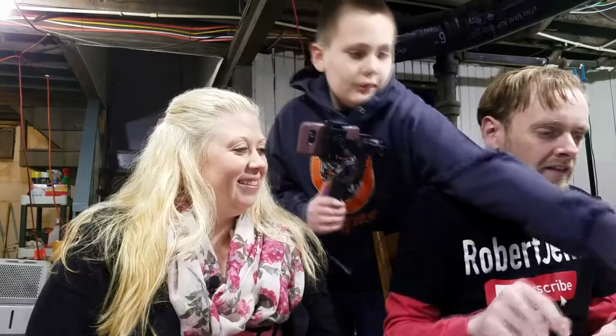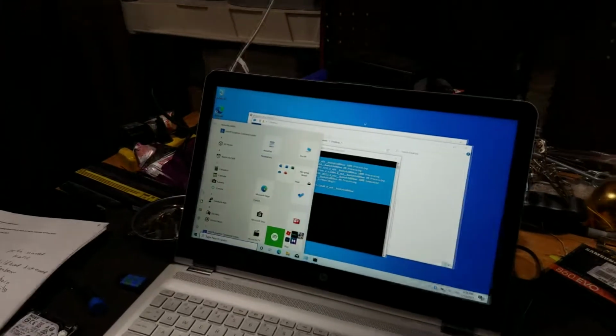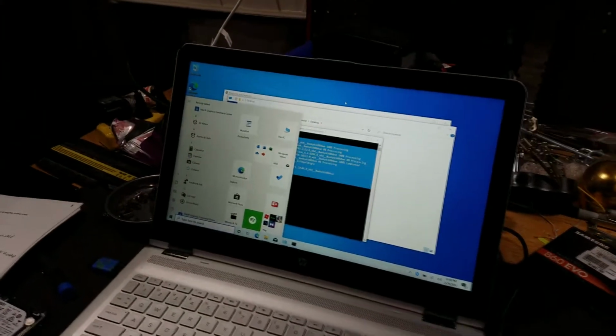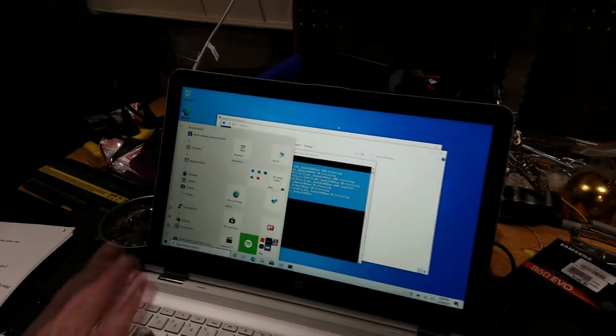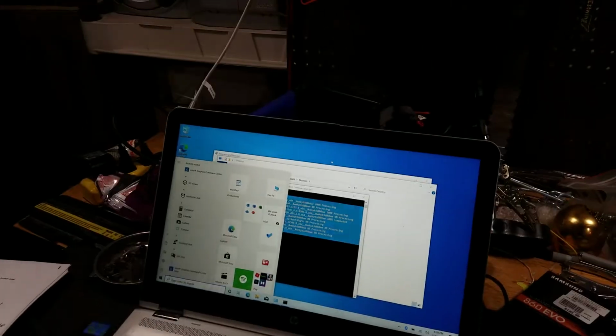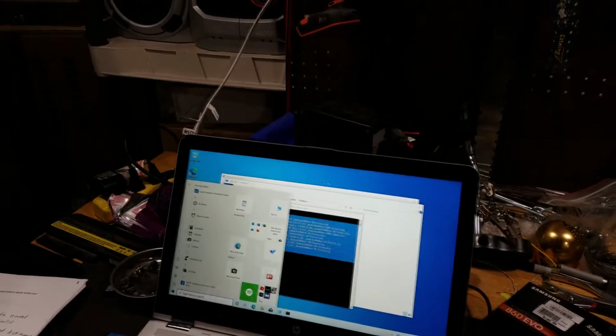Open Task Manager. Goodbye, Office Hub that we were complaining about a minute ago. See it just disappear. Goodbye. Goodbye. Goodbye. Seen it disappear. Here goes another one. Does that make you feel powerful, Robert?